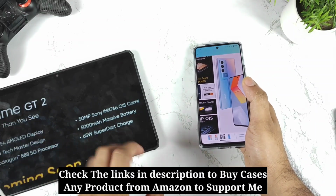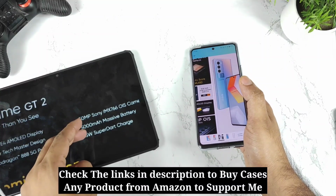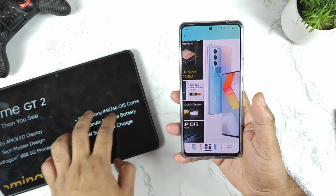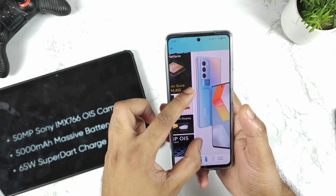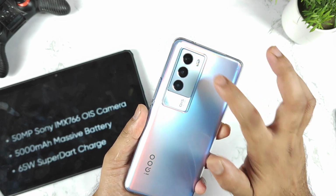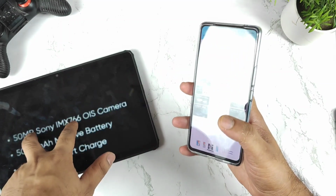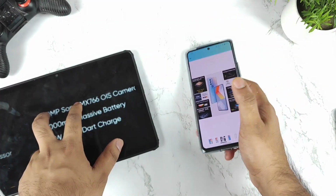So fast charging-wise, also a slight advantage, because the Realme GT2 has the same kind of flash charging speed, but with more capacity it can charge in very less time. That's something to be noted. Regarding the camera, a Sony IMX766 OIS camera is present, and the iQOO 9 SE also has a very good OIS camera, a 48 megapixel lens. So both cameras are pretty good, I would say, regarding the testing, but I need to do real life testing as well. Very soon I'll try to do that, in case I'm planning to buy this device.